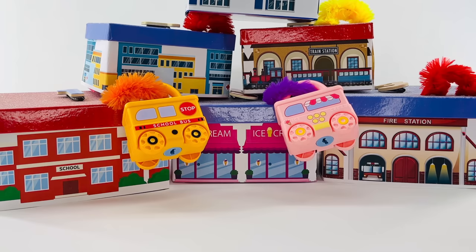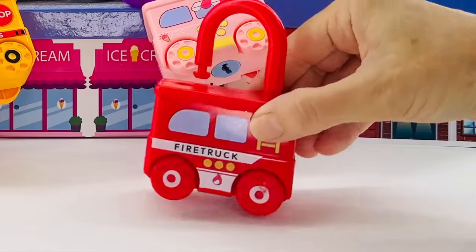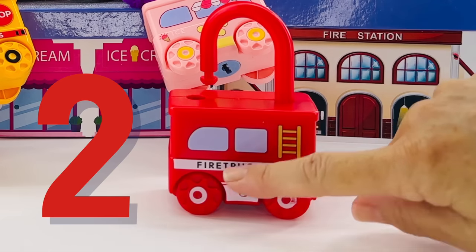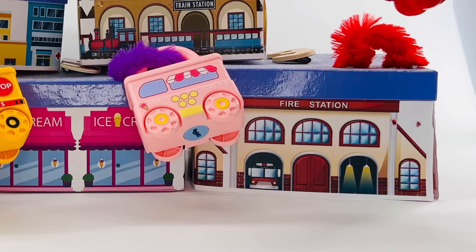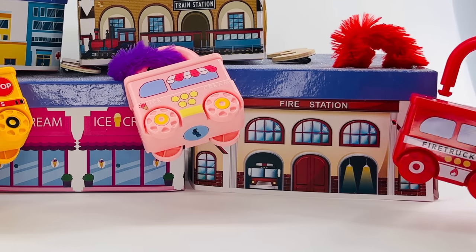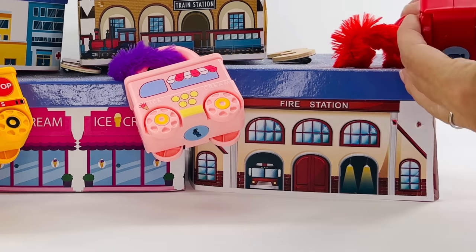There we go. Now let's look at red car 3. This is the color red. And here we have 3 dots. Let's count them together. 1, 2, 3. Yes, this is the fire truck. Which building goes with the fire truck? You're right, it's the fire station. At the fire station, they wash the fire trucks to prepare them to go put out fires and save people. Let's lock it right here.